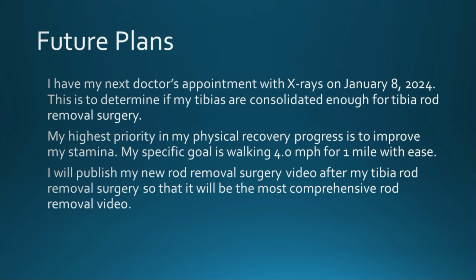I will publish my new rod removal surgery video after my tibia rod removal surgery, so that will be the most comprehensive rod removal video.